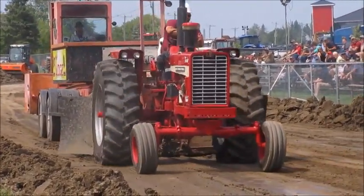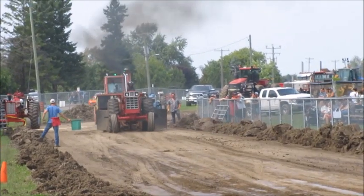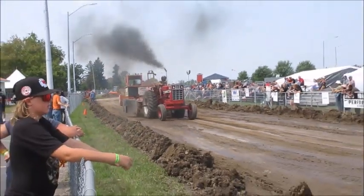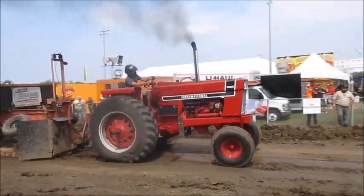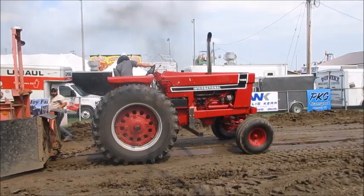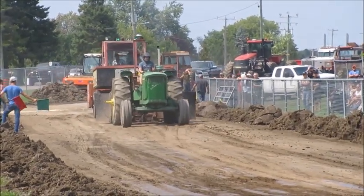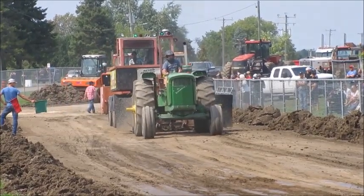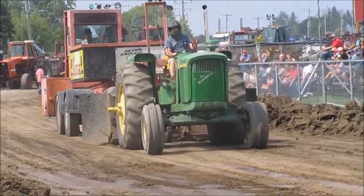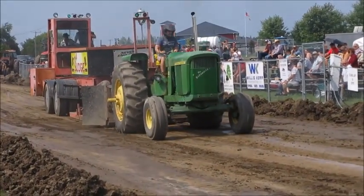The right-hand side of the track. Oh, gets into some of that soft, gooey stuff. Pulls her out into the middle. Just about to drop the hammer, there we go. And it gets a lot heavier all of a sudden. That 200 feet to 15,500 pounds of forward momentum.